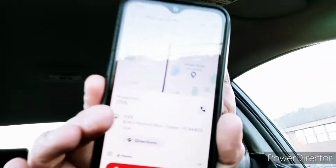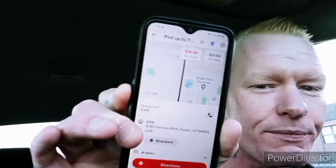Here we are, headed to CVS Pharmacy. We got 5 miles for $10. That's exactly the kind of thing we're trying to shoot for. $2 a mile, baby. Let's get it. Into CVS. Just pulled into CVS.